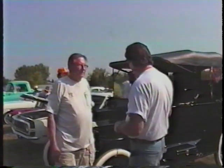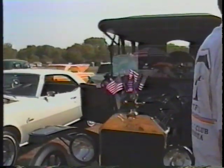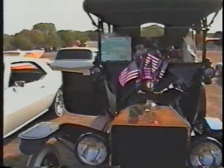Well, we stopped over by this Model T. Who are you, sir? I'm Glenn Paulson. Hi, Glenn. We talked to each other last year. I'm Ron Anderson. I believe so, yeah. Just briefly, tell us about your car. What year is this? A 1916 Model T Ford Touring. Have you had it a long time? I've had it about 9 years. About seven of it was restoring it.